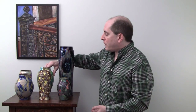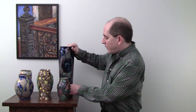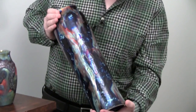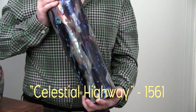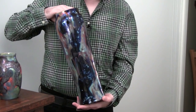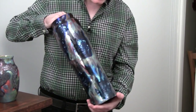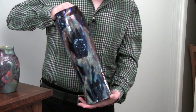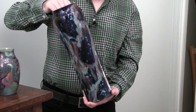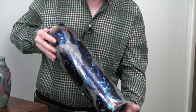Now, for those that are seeking a large, important piece of my work, this is a very substantial but very elegant pot. I've entitled the piece Celestial Highway. It's something on the order of 15 inches tall. And it's really a deep onyx black, blue, midnight blue, so deep as to be almost black, like an inky night with celestial flotsam or aurora borealis coming through, all these beautiful streaks of stars and constellations floating far and wide.